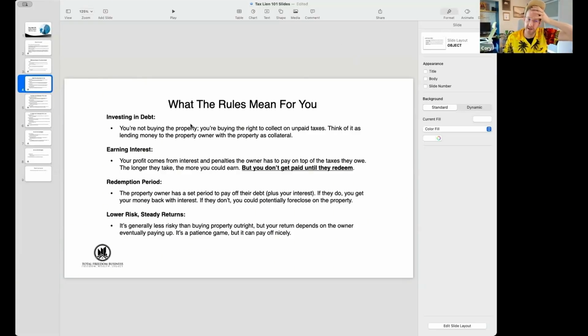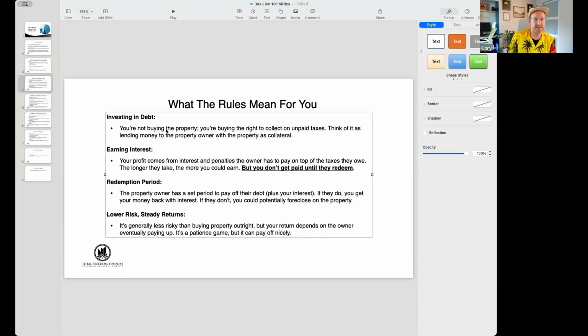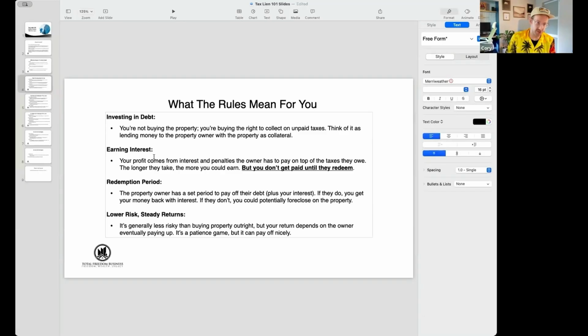So, as I already mentioned briefly, I just want to reiterate: you're not buying the property with tax liens, you're buying the debt, the right to collect the unpaid taxes. You can think of it as though you're lending money to the property owner with the property as collateral. It's kind of similar to a mortgage. I don't want to use that word because it might confuse people, but it's mortgage-ish vibes. You're basically buying the right to the unpaid taxes, and your profit comes from the interest.